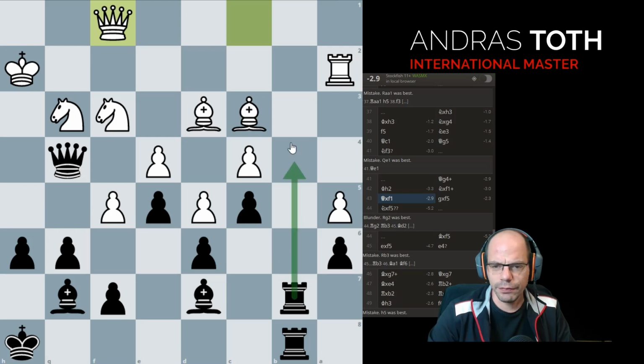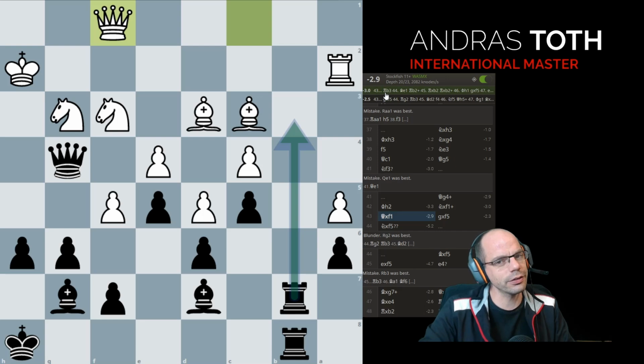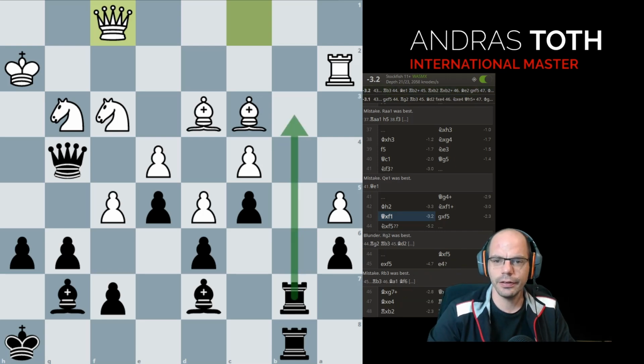Something like rook b3 seems just so natural here. Am I wrong about that? You're never wrong, Andrew. I'm always probably wrong, John. Oh no, look, the old man still has it. Rook b3.